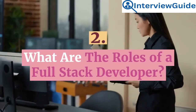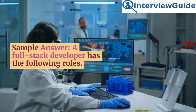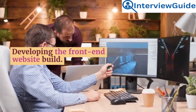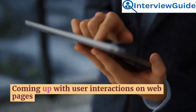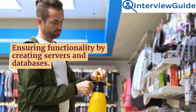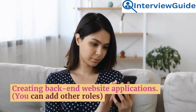2. What are the roles of a full-stack developer? Sample answer: a full-stack developer has the following roles. Developing the front-end website build. Ensuring that applications are responsive. Coming up with user interactions on web pages. Ensuring functionality by creating servers and databases. Creating back-end website applications. You can add other roles.